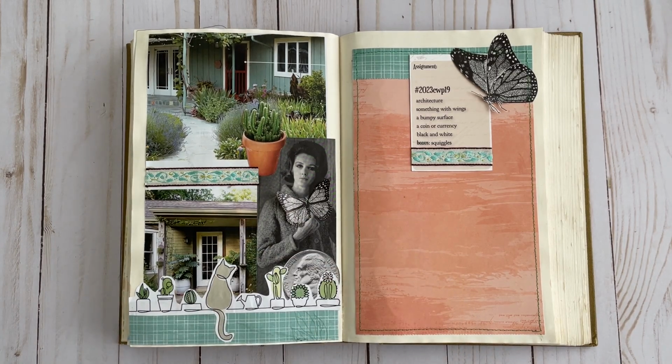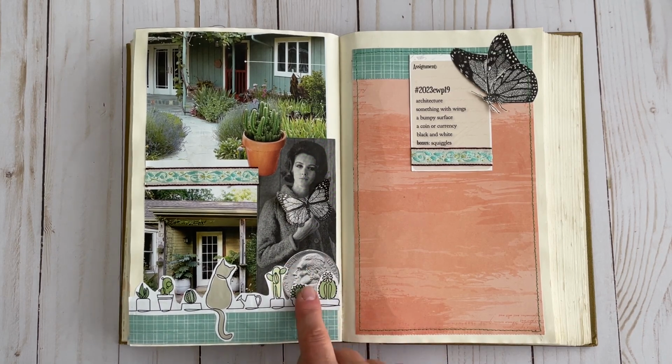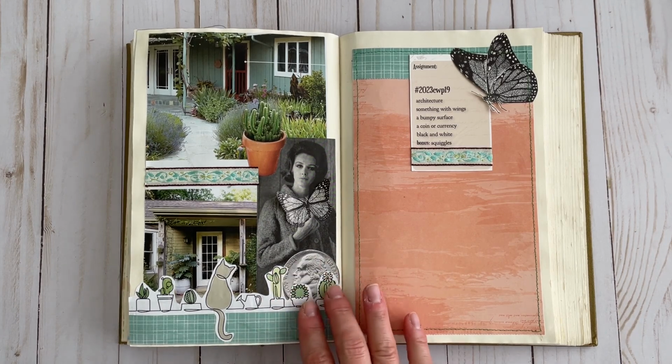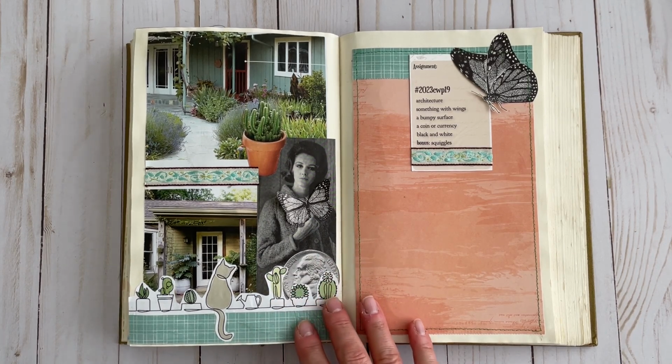Then is a coin or a currency. My coin is down here. And this came from a different magazine. It was actually just part of an advertisement. And I didn't want it to show up a whole lot on the page, on the collage, so I just kind of tucked it down here in the bottom.